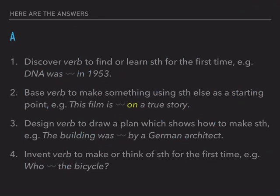Now, notáis que he puesto ahí la preposición en amarilla porque este es un verbo que necesita una preposición, ¿ok? To be based on, ¿ok? So está basado en algo, ¿ok?